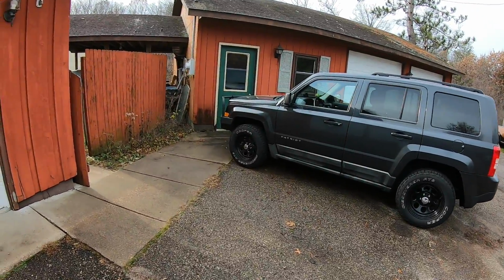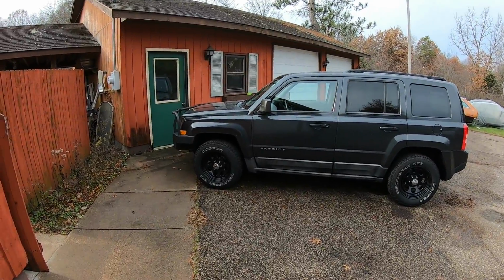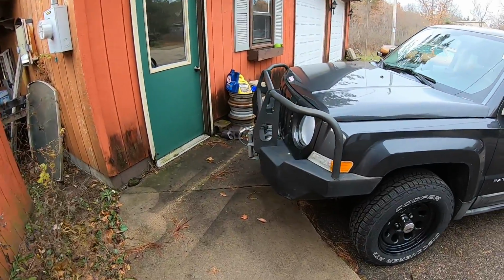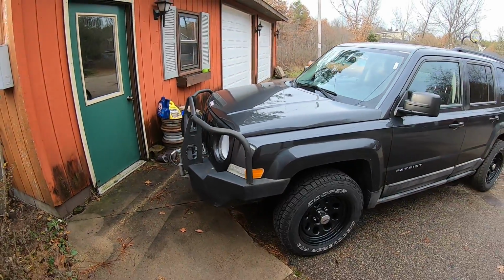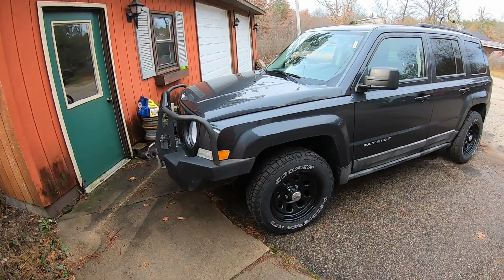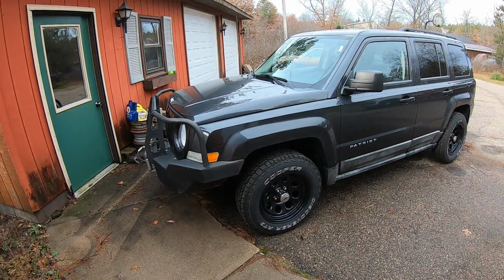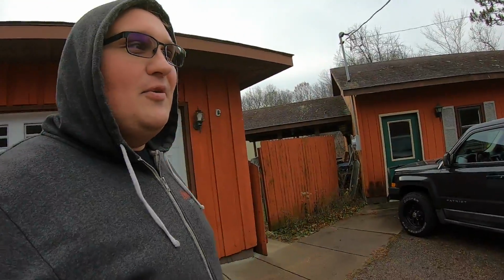I've decided on a new name for this. I think I'm gonna call it the on-road Patriot. Mainly because of this big old bumper that the previous owner put on it. I don't know, they bought the thing brand new and then went off-roading in it. That's all they did, just beat the crap out of it. So now that it's in my possession, it ain't gonna be no off-road Patriot. It's the on-road Patriot. That's the best I got. It sucks, I know, but we're gonna go with that.